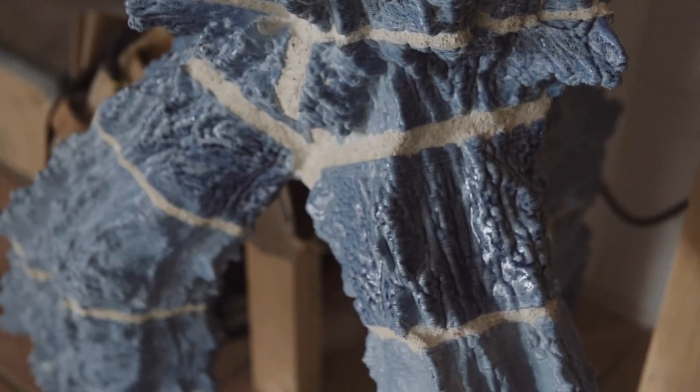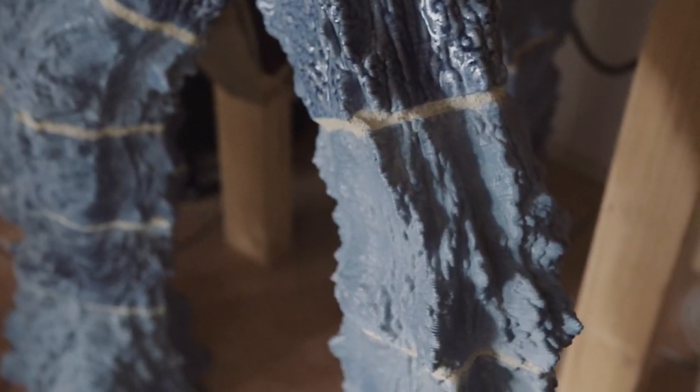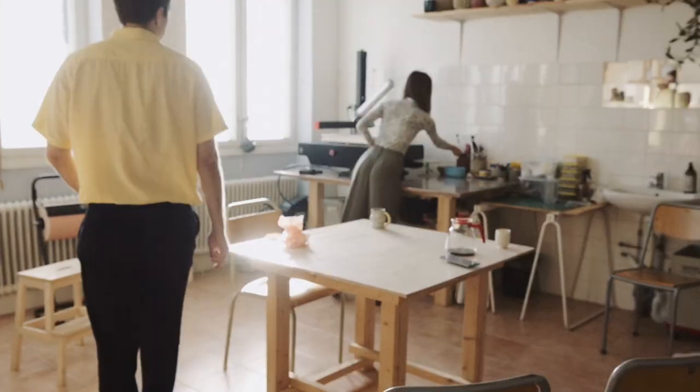Things that might be organic in a way, or they look like they came up from the bottom of the ocean and you don't know what it is. I think that's something that is intuitively frightening for humans, maybe, because we don't know what this creature or object is. Is it poisonous, or is it good for me? I think it has to do with that.